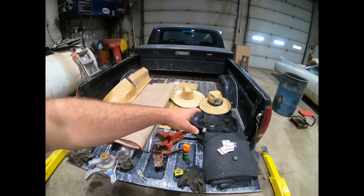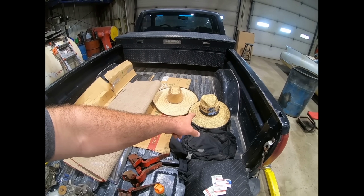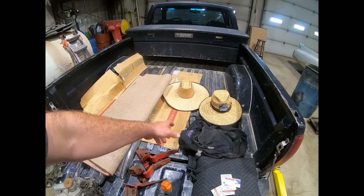Be prepared to do a lot of walking. So we found out the first year, you've got to get yourself a straw hat to keep the sun off your neck. I bought that a couple years ago. I think it was like $10, and then I put the Mortske logo on it.